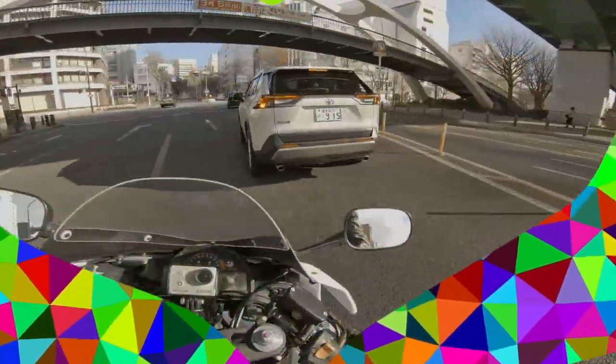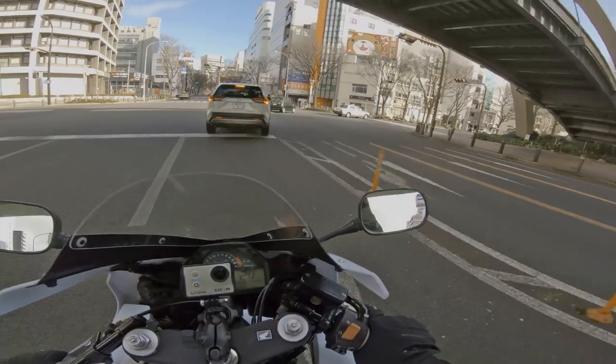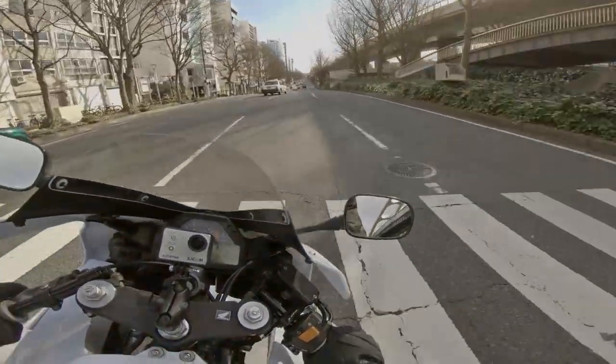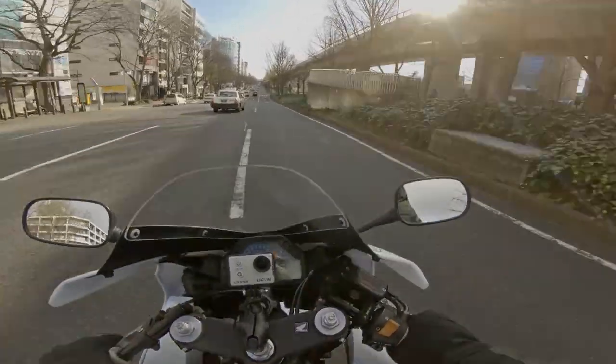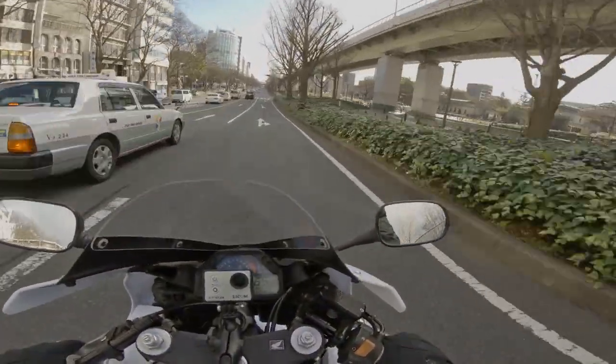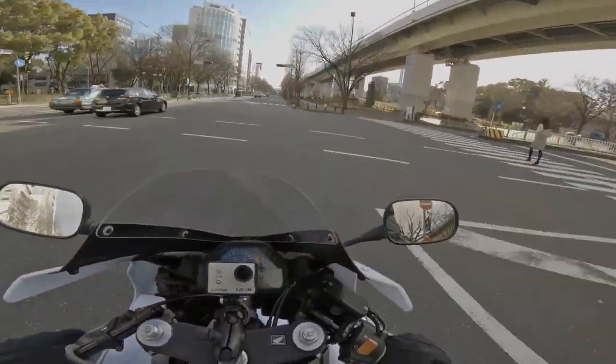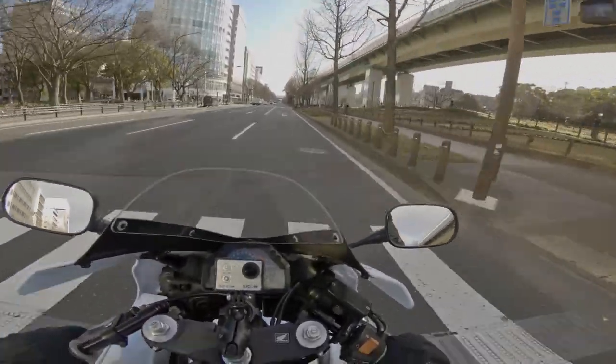So my heart says, yeah baby, Tuono V4 APRC. You can get 160 horsepower, you can ride it around like a maniac doing wheelies in fifth gear, and it'll sound exactly like a MotoGP bike, which obviously would be amazing. And the price is actually the same.